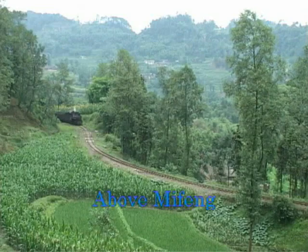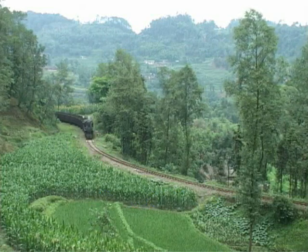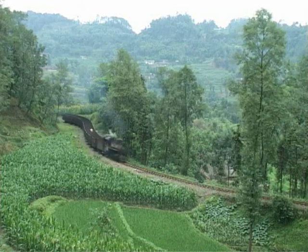We join the train of empties in the countryside just above Mifeng, where it's reversed. About half of the journey up the line has already been completed.